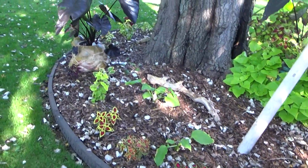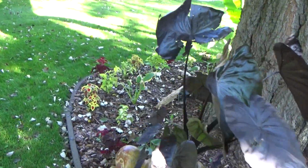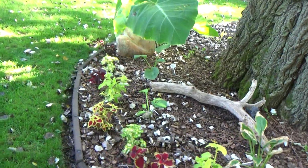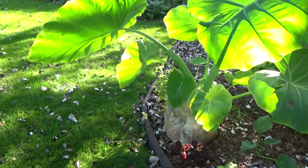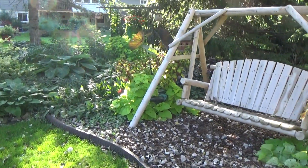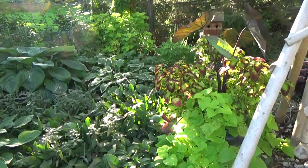Okay, I'll come back around. That's it for my pots on this side. All in all, my new hosta bed is doing pretty good besides that one little issue. Everything is going to get a good layer of compost in the fall here, and I always mulch with a bunch of leaves. And again, we've had a lot of rain, so that's always a plus going into the winter.